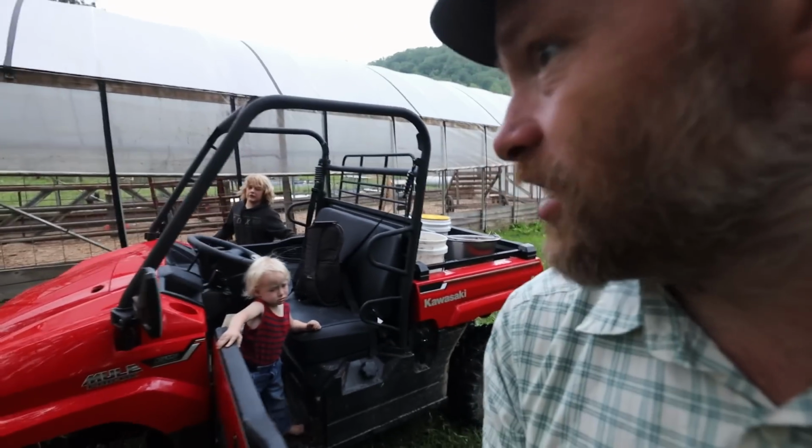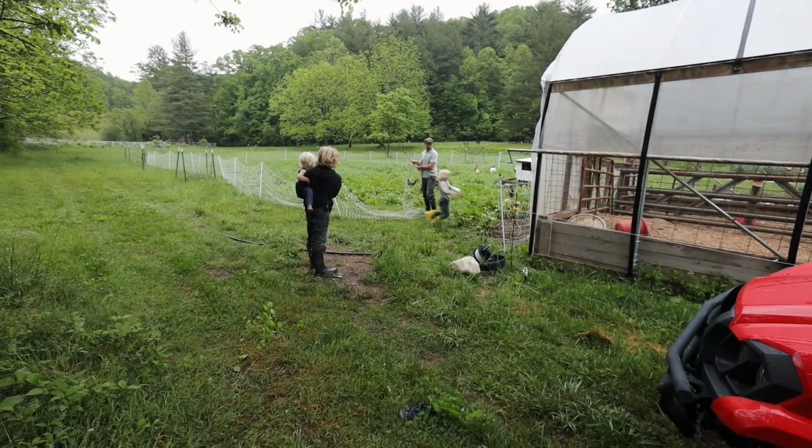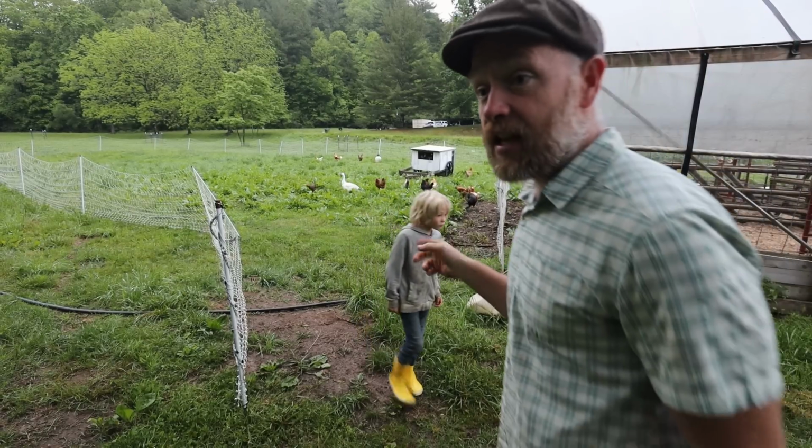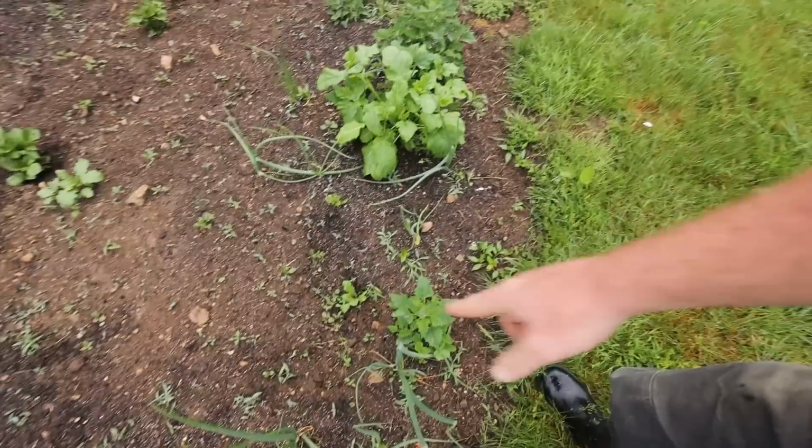I think like 5 chickens are out. I don't think that fence was ever ignited was the problem. Wow. If we don't get these chickens in and keep them in, they are going to tear up our garden. Yeah, I'm looking in here. Well, that may be a chicken dust bath right there. Took down an onion. We've got to keep them out of here.